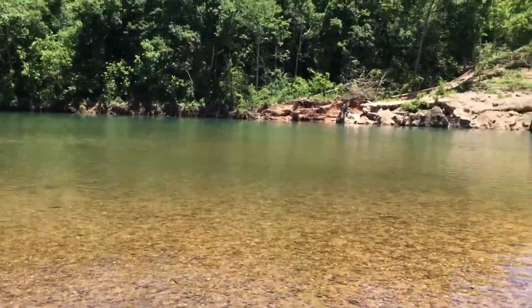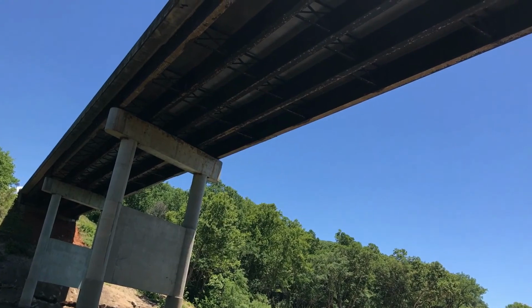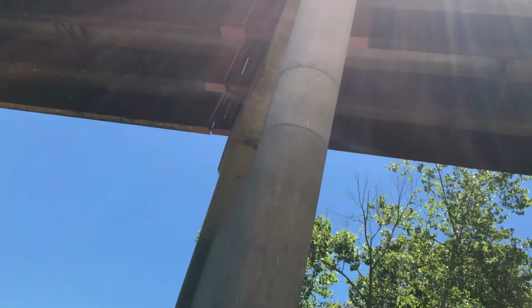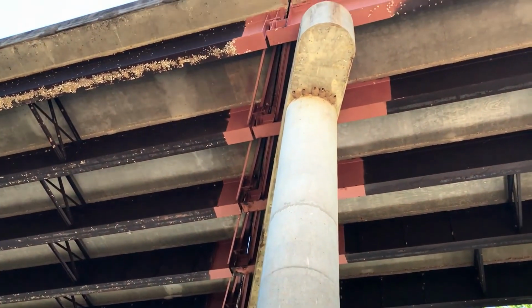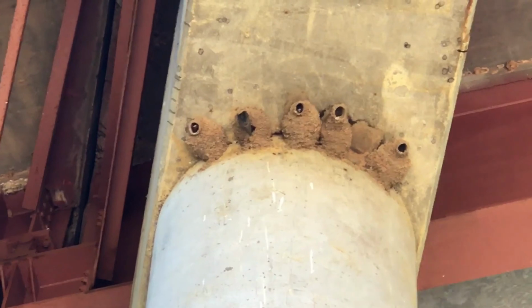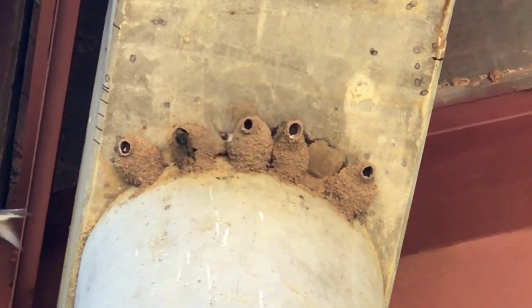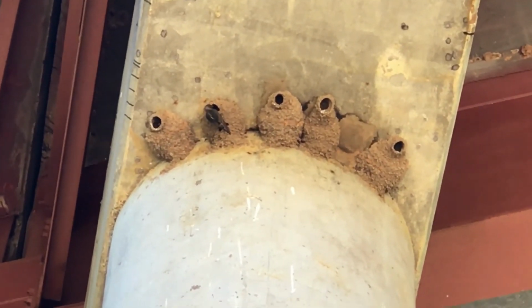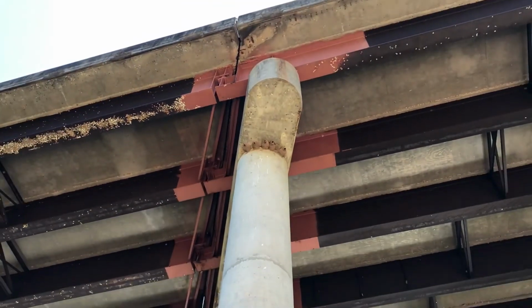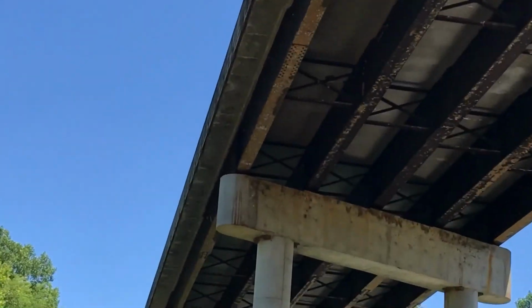A little bit of traffic, but really not that bad. Here's somebody going over. There's some cool bird nests. See if you can see this. Look at these little bird nests up there. Oh, they got babies in them too. I'm trying to hold it still, but it's too zoomed in. They got nests all over. They sure do. They got some over there too.